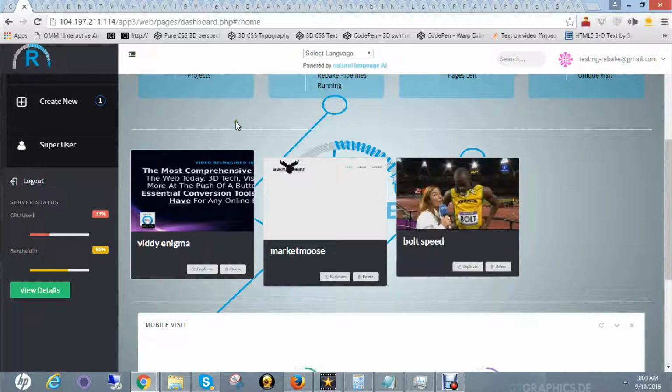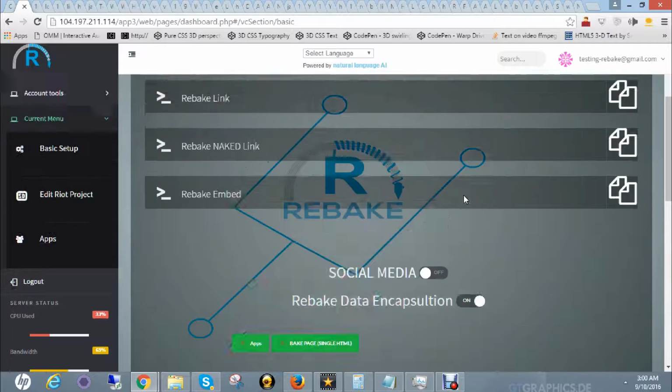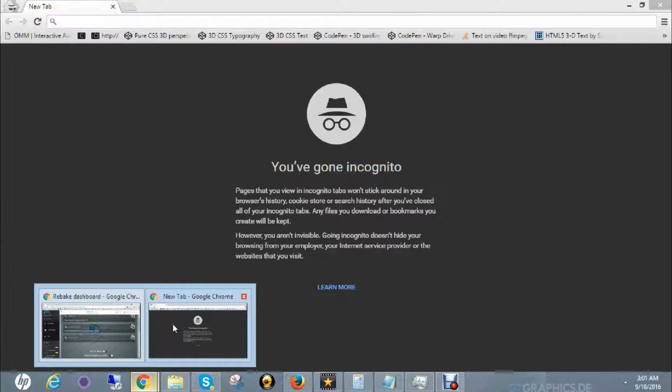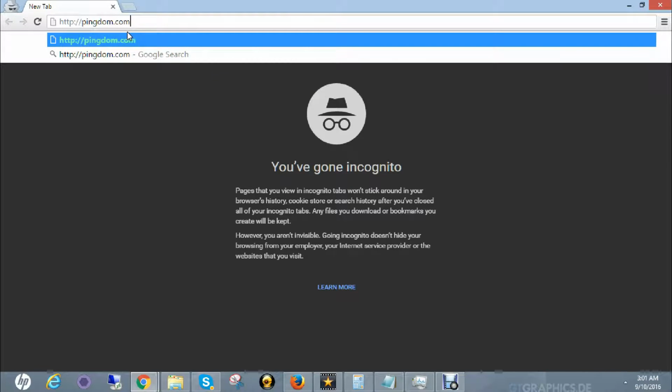So now to actually test out this website speed, I have to click configure. Let's see how fast it will outperform the original website. So I'm gonna copy this rebake naked link. Now I'm gonna jump into a new incognito window, and from there I'm going to open up Pingdom.